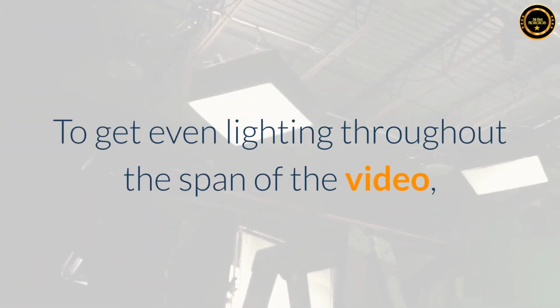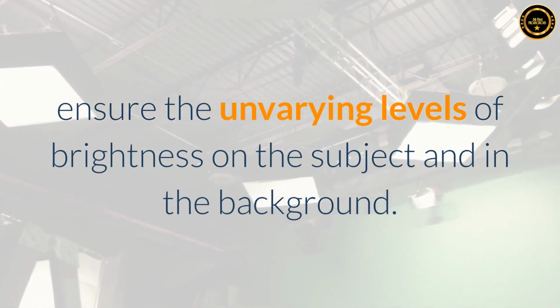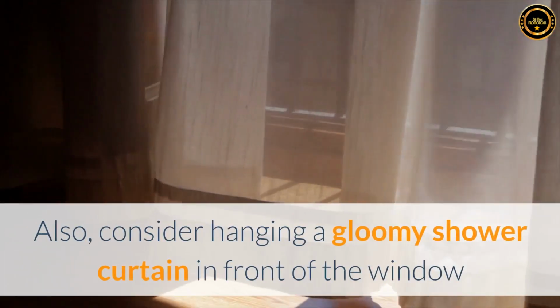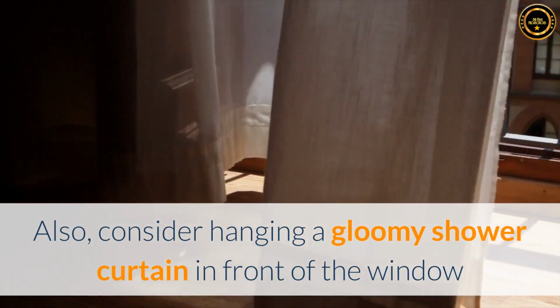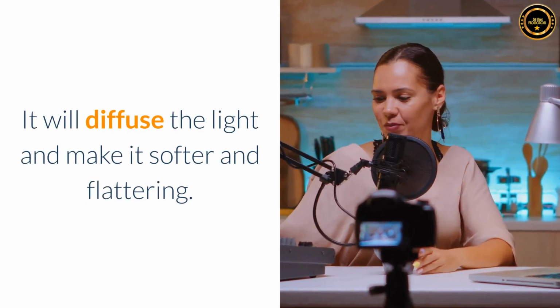To get even lighting throughout the span of the video, ensure unvarying levels of brightness on the subject and in the background. Also, consider hanging a sheer shower curtain in front of the window if the lighting is too harsh. It will diffuse the light and make it softer and more flattering.